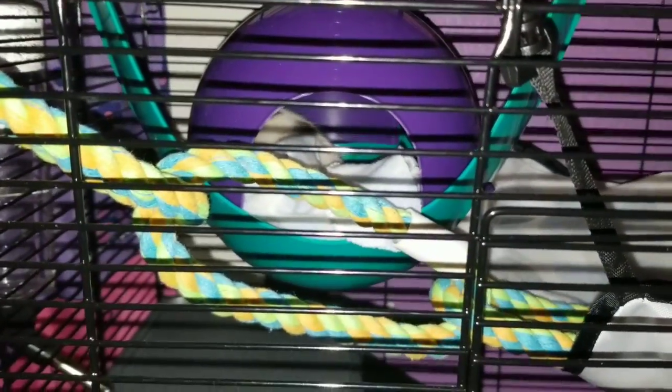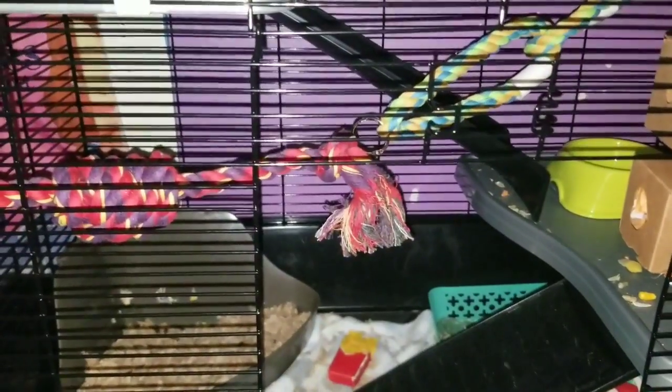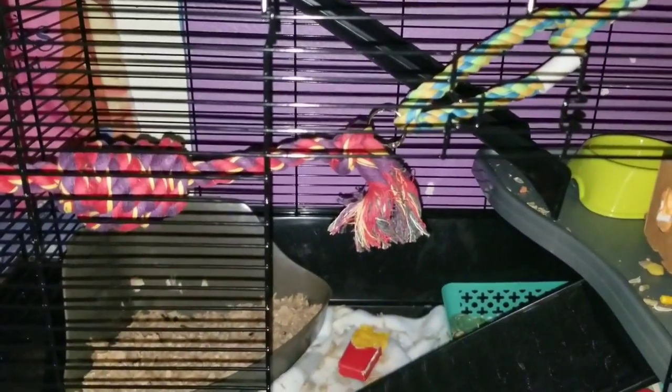So she loves her little space pod. If anyone does get a rat, I highly, highly recommend getting something like that because they love them. So let's do a little test here. I'm going to turn the flash off on my camera so you can see it's considerably darker, but I'm going to call her over here.